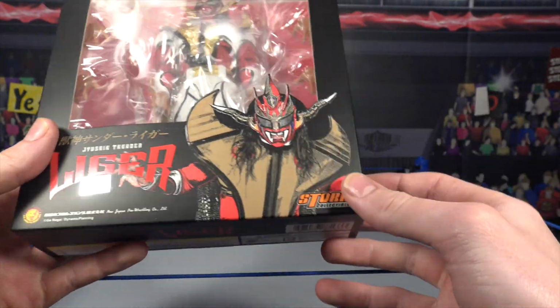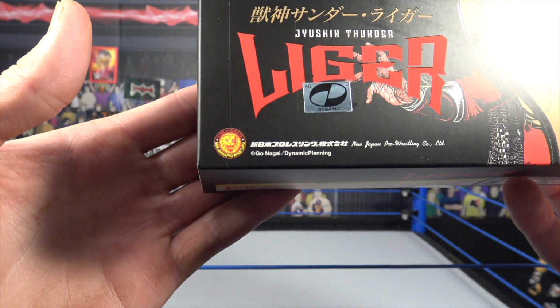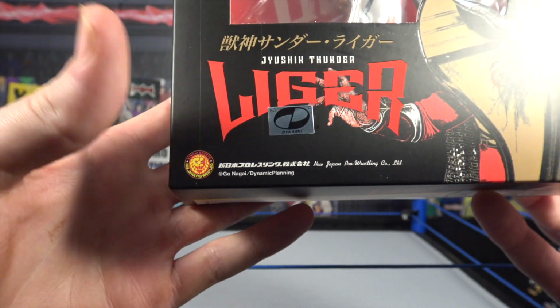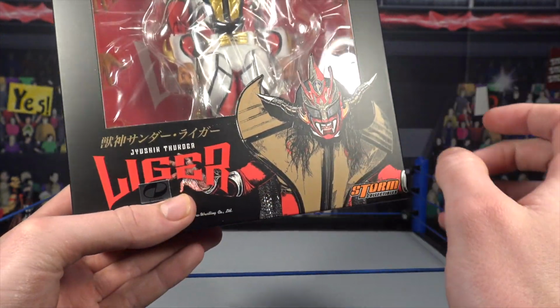Of course, we're going to take a look at the packaging. It says Storm Collectibles right there, of course, the company that makes this. Just noticing this, you do have a New Japan Pro Wrestling logo right there, which is interesting to see, but still pretty cool. You got some Japanese lettering right there. It says Jushin Thunder Liger.